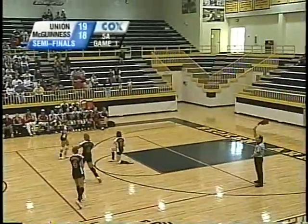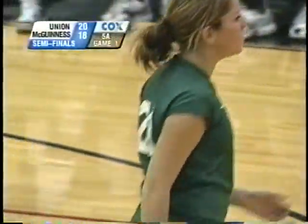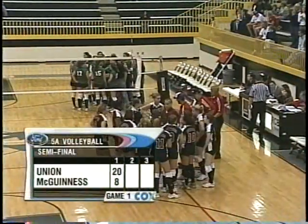Just out as well. Victoria George, the junior. Wow. McGuinness maybe a little bit too amped up here early on. They trail 20-18. We'll take a timeout and see if Union can hold on and take the first game of our first match here on Cox Communications. It's the fourth game of the week on Championship Saturday.